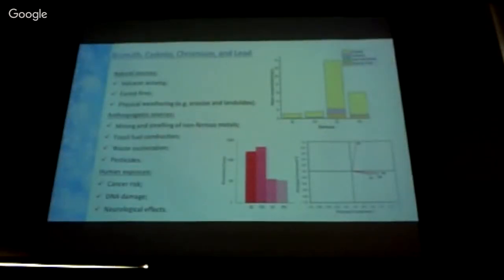So I work with these four elements: bismuth, cadmium, chromium, and lead. They are from natural and anthropogenic sources. And the problem with these elements is they are toxic at any level for health. So they are really bad for the environment.